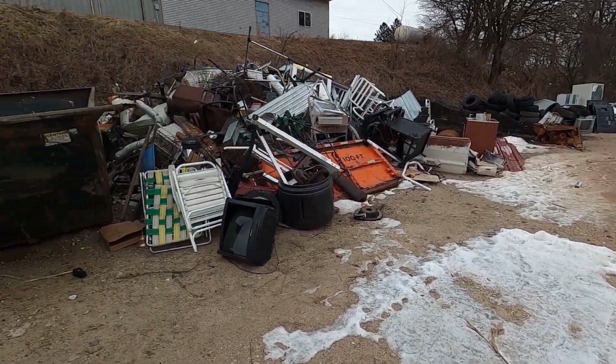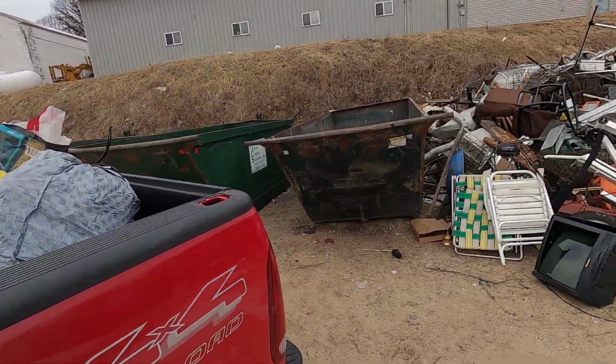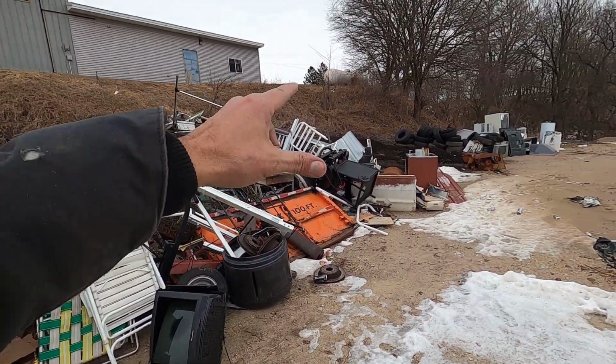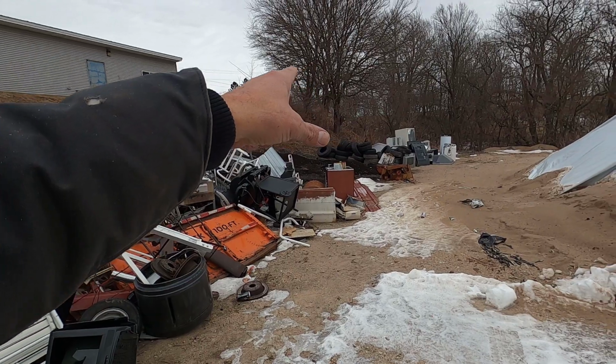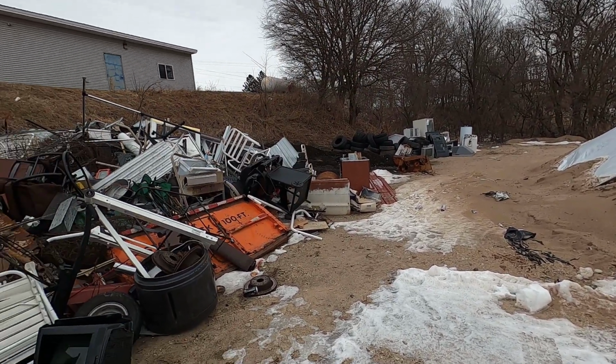Okay, this is what the dump looks like. We've got recycling over there. Natalie takes care of that. Got to do sorting and stuff. And then this is where you throw your metals, and there's what we're looking for, the tires, and that's appliances and stuff like that, I guess.